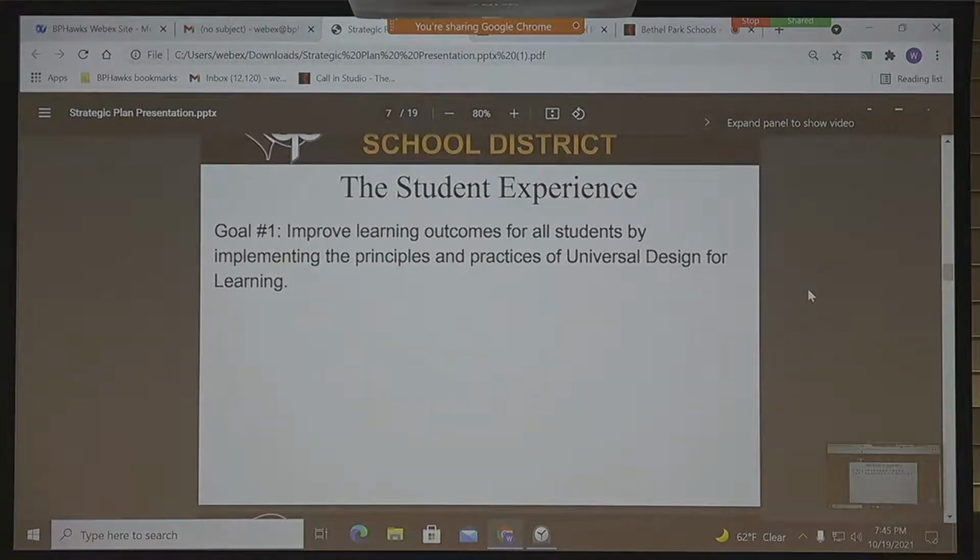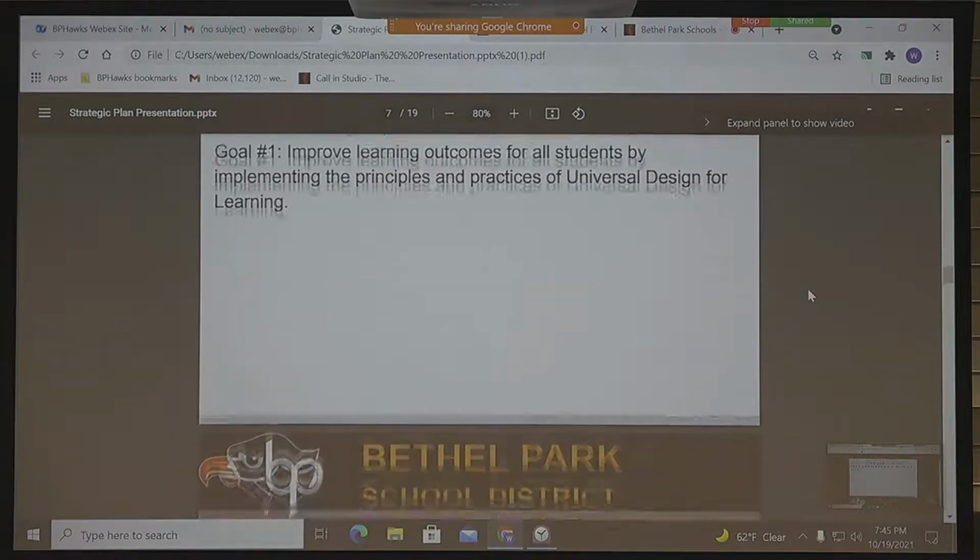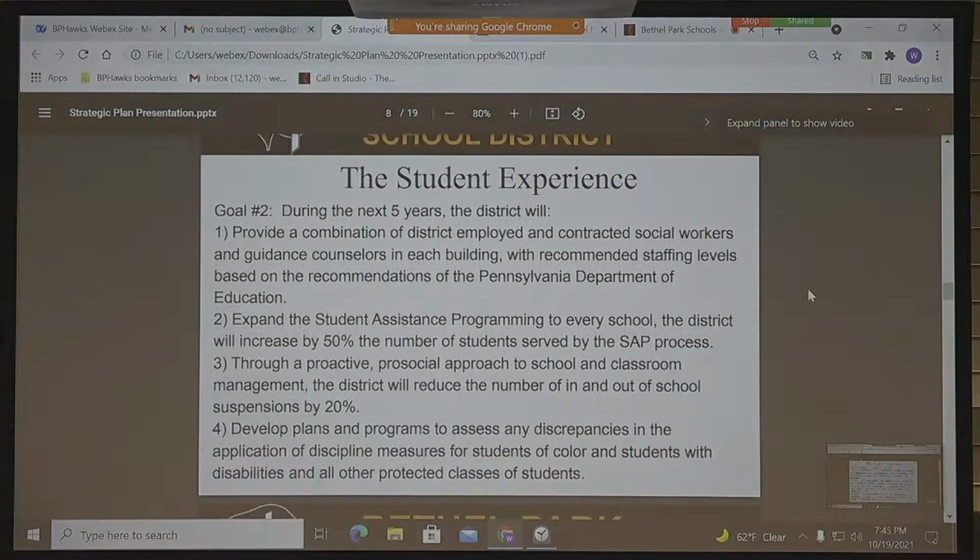The second subcommittee, the Student Experience Subcommittee, identified 3 goals. The first, that was prioritized by the community, was to ensure that the learning outcomes are the same, that we have the same type of program experience and opportunity for students through the principles and practices of universal design for learning. That's worth Googling for those that aren't familiar with the term. But we have specific actions in place to ensure that what the students need to achieve is provided to them.